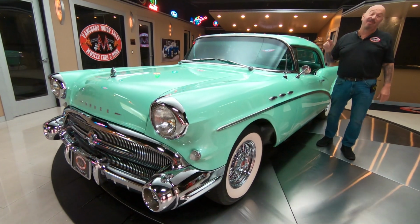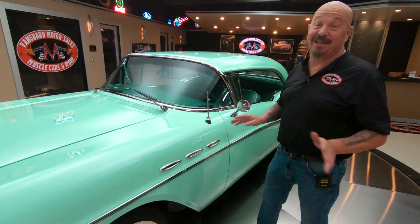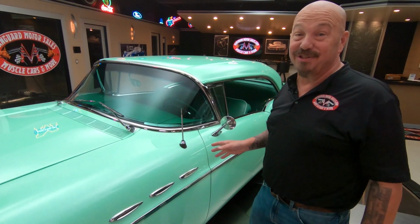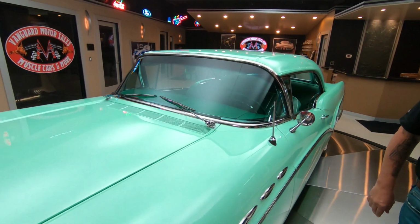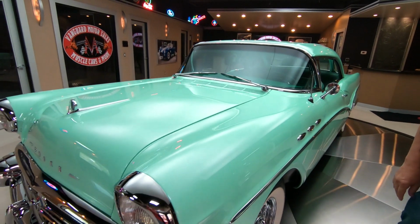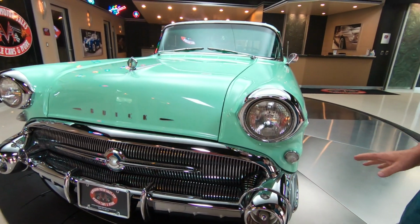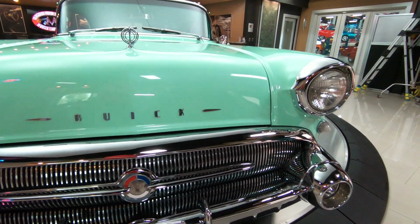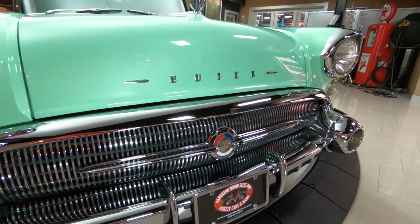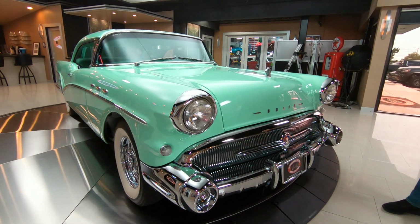I'm Greg, and this is a 1957 Buick Special. Man, I tell you what, there are a lot of '57 Chevys out there, but how many '57 Buicks do you think are out there? I doubt very many, especially in this condition. All the chrome has been redone on this thing. It is mint green, and yeah, that's the name. That's what they tell me, mint green. Beautiful. You can see everything has been redone on this thing.